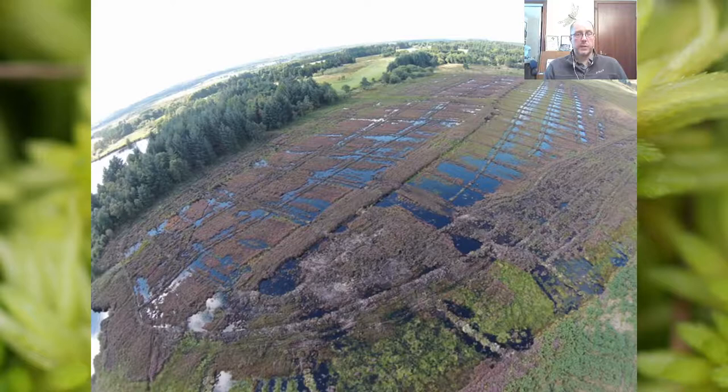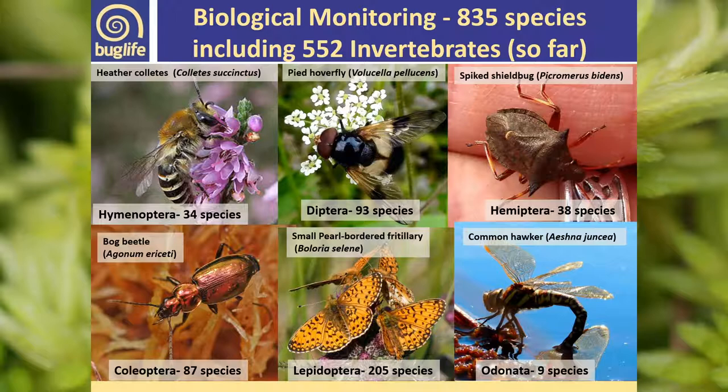A key part of this project was to think of the peatland restoration from an invertebrate point of view. Whilst the primary aim was to re-wet the peatland, we also wanted to understand more about what invertebrates were using the site and how they reacted to the restoration work. Scott undertook a variety of surveys during the project and amassed a huge number of biological records.